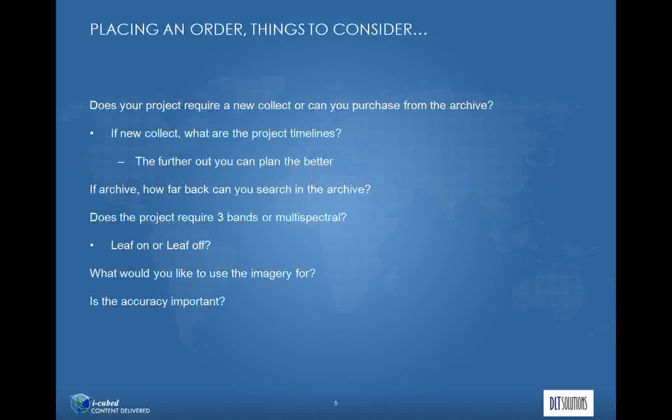Something else to consider is leaf on or leaf off. It's important for us to understand what you need to accomplish with your project so we can help determine what product you're looking for. If your project requires that you have the ability to see an unobstructed view of the ground, it may be important to acquire imagery that has little to no growth on the vegetation. Something else that's important to consider is explaining what you would like to use the imagery for. The more we can understand about the project, the better we can help find the right solution for you.